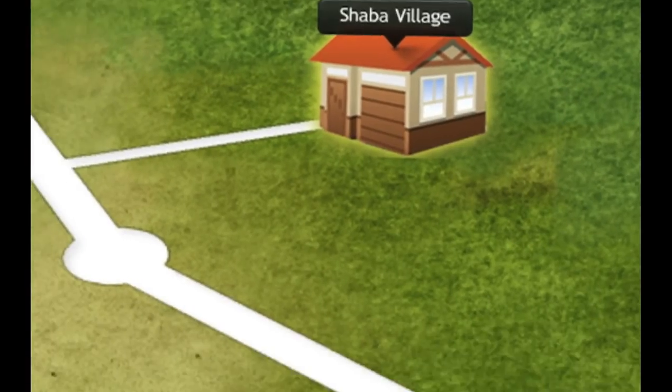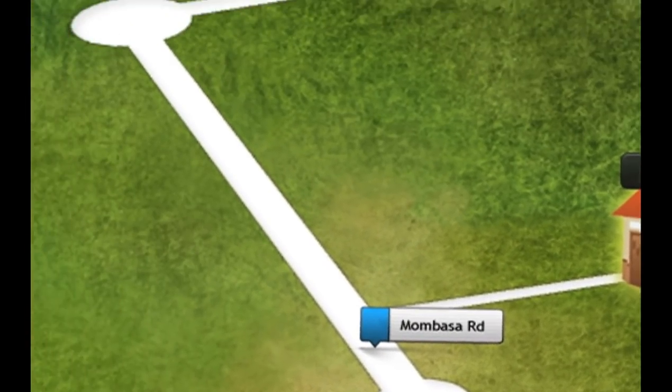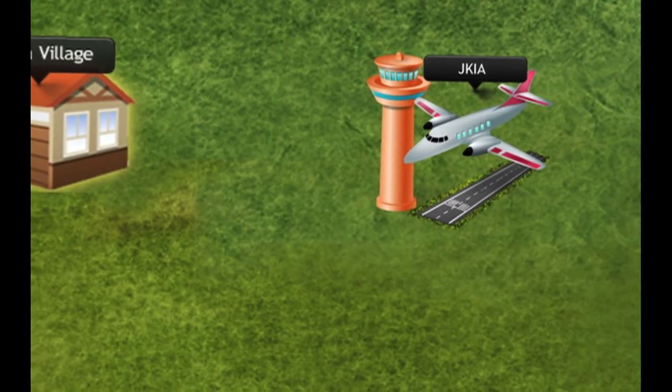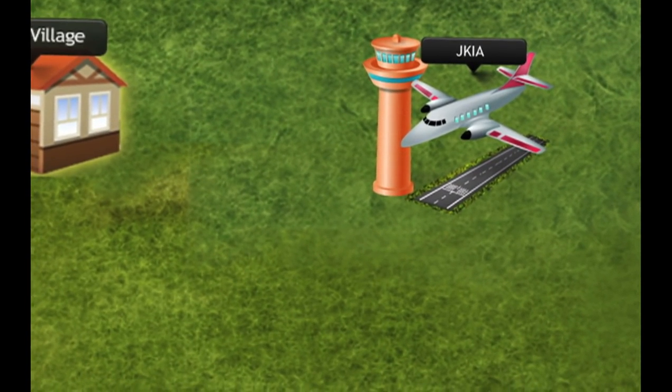Shaba Village is located off Mombasa Road, approximately 15 kilometers away from Nairobi Town. The property is less than 4 minutes from Jomo Kenyatta International Airport. Shaba Village is within easy reach of a number of shopping centers.